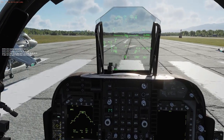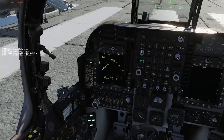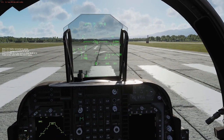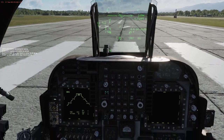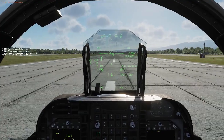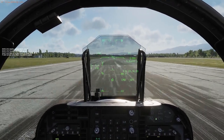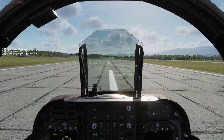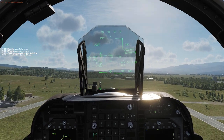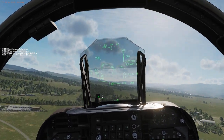It looks like your speed brakes are out, Misha. Oh, yeah, clear. Keep your gears down. All right, 2's rolling. Right now I'll turn to 045. Copy. Throttle back to 70% so you guys can catch up.